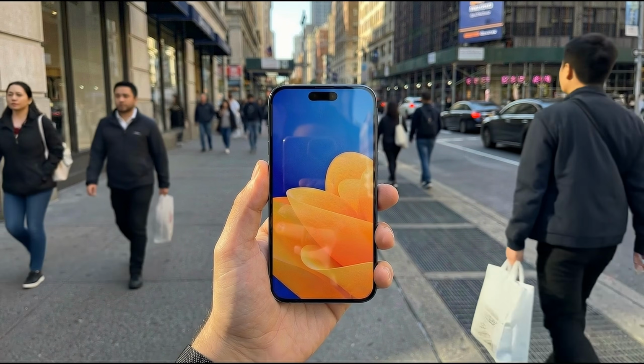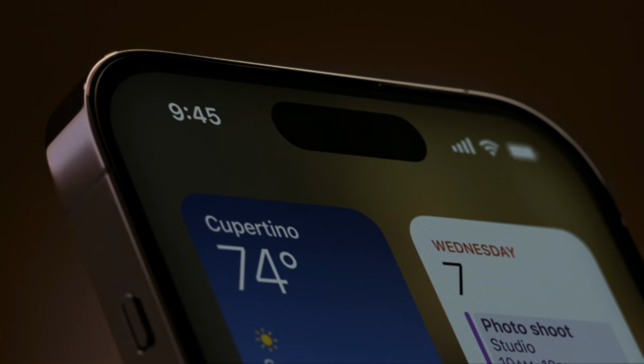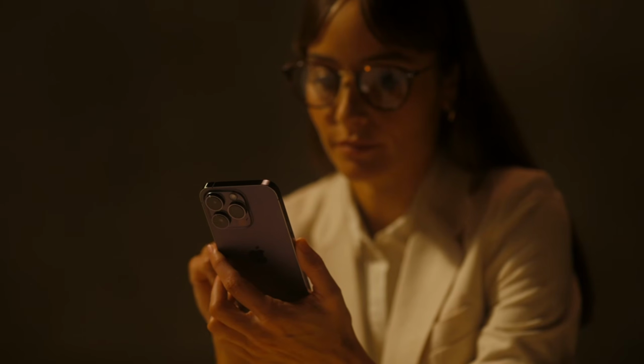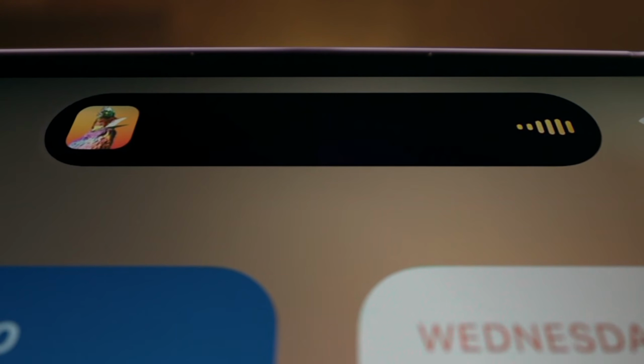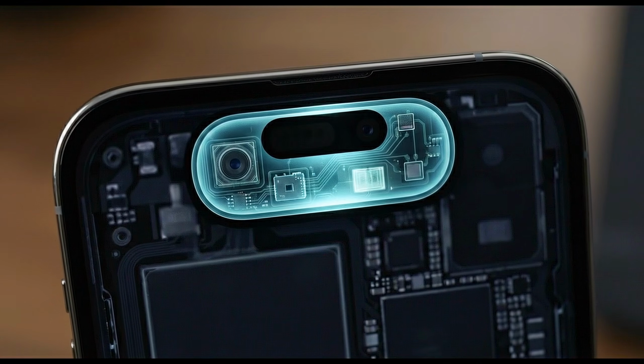Pro Max. Now, I have to confess something right off the bat. The leaks this year aren't exactly going to reinvent the wheel. But there are some very specific changes that you need to know about because they fix some of the biggest annoyances with the current cameras.